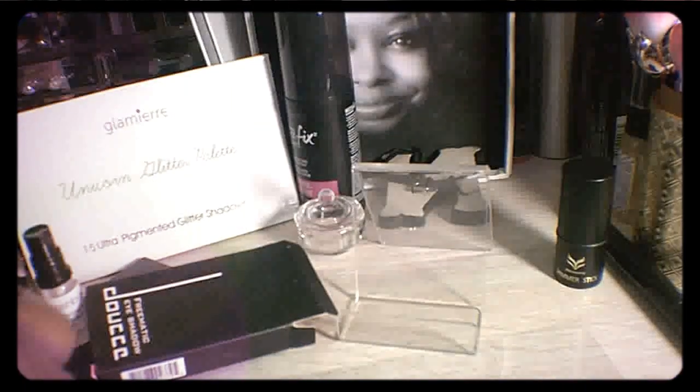Alright, so let's try the black then. As you see, that looks like it's just caking off. But that's how it looks. It's like a charcoal black. That is the color of it.